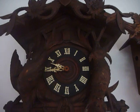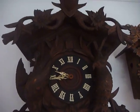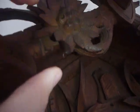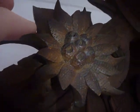And this is one of the rarest examples of a hunter cuckoo clock that we have ever seen. It's because if you look up above, you can see that there's no rifles. There's a bit of plant life up here instead. You still got a hunter's trophy. I'm afraid the antlers are missing on this, so that's pretty bad.